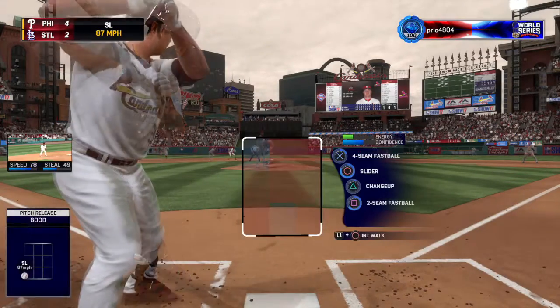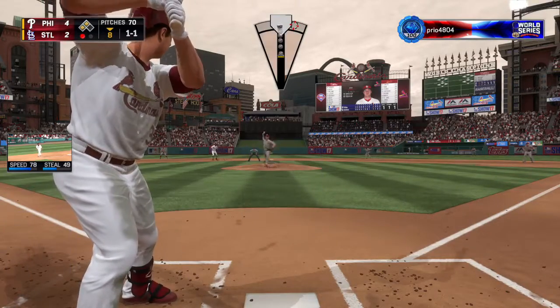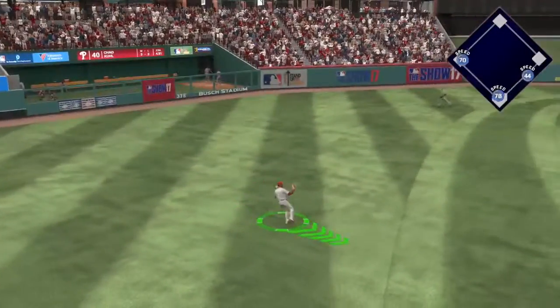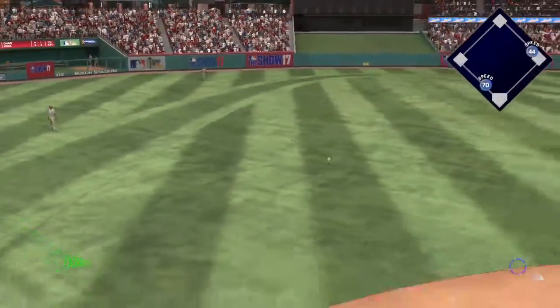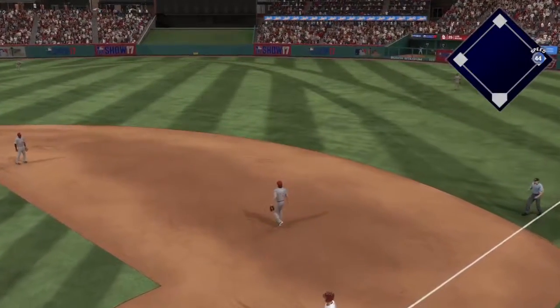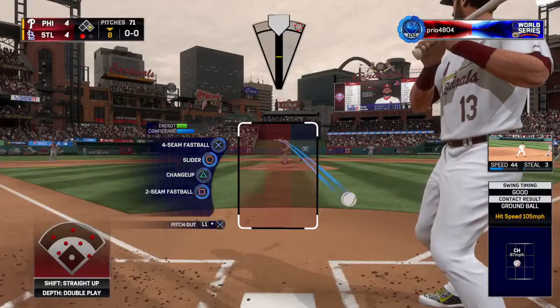And he looks at a slider in there, 1-1. Here's the 1-1. On the ground left side, that's a base hit. In to score, the runner from third. And the run is in to score from second. It's a 4-4 game. Coming to the plate now, Matt Carpenter.